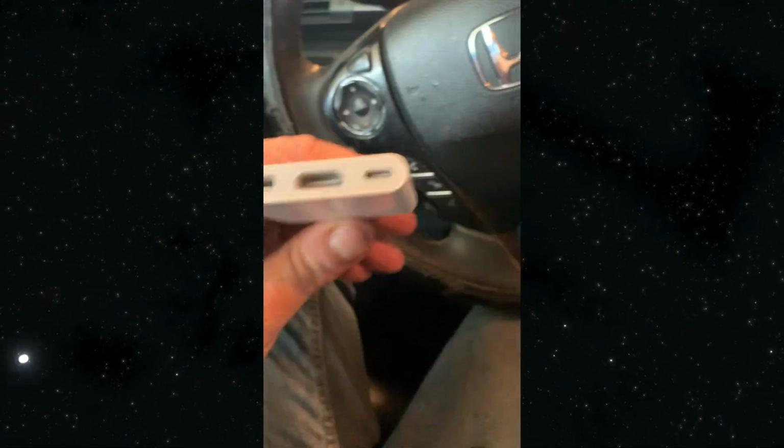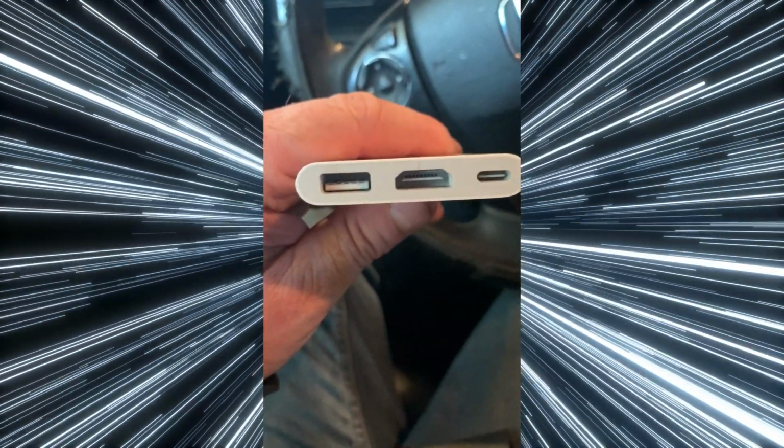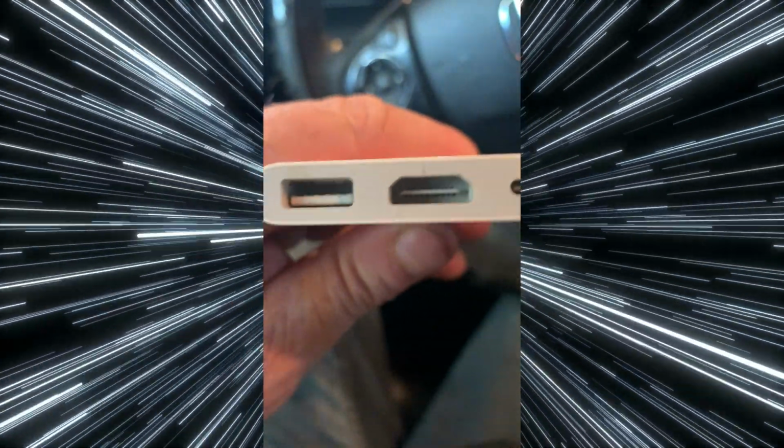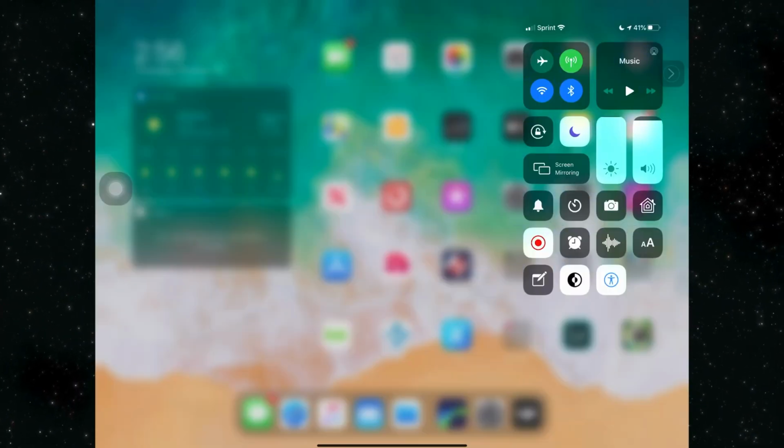And then there's the Apple one, which has a whole lot less on it. Has a USB-C right there, and HDMI and a regular USB, and then it's USB-C on that end.